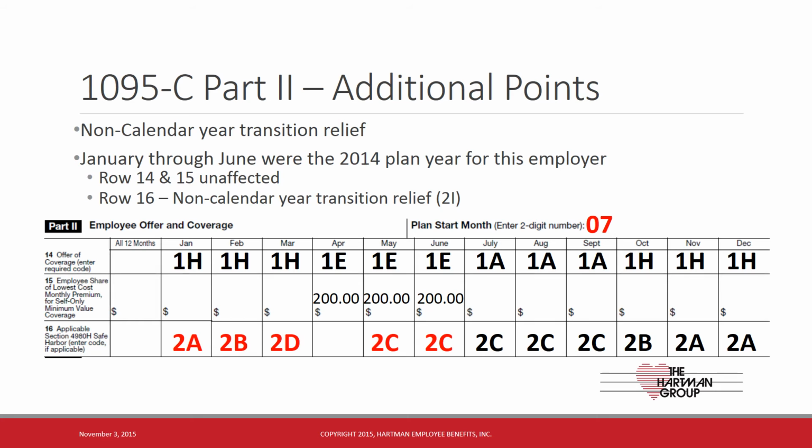Now I mentioned earlier that I would circle back around on this. This employer, because of their plan year start date being in July, they actually could use non-calendar year transition relief for January through June. We could substitute 2I for the codes that were previously provided in January through April. 2C, though, remember, still takes precedence, so that would still be communicated in May and June. And that would protect the employer from that month of April, which was previously a blank.